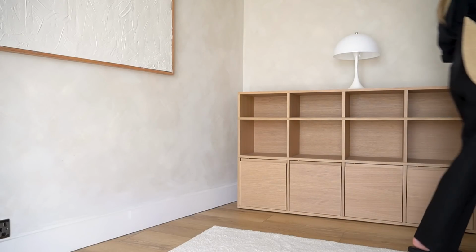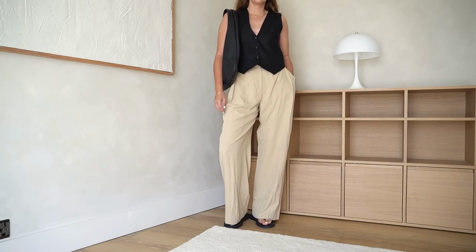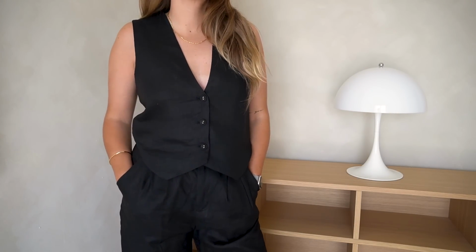I've been wearing this a lot with them, and I don't wear anything underneath this waistcoat either. I literally just wear it, or sometimes I'll wear a bra, sometimes I won't wear a bra, but I'll just wear it on its own. I won't wear it layered over a vest, although you could do that if you so wish.